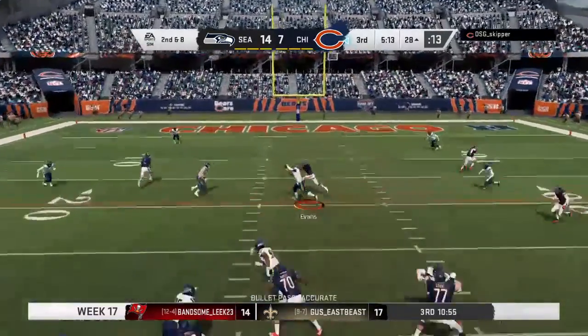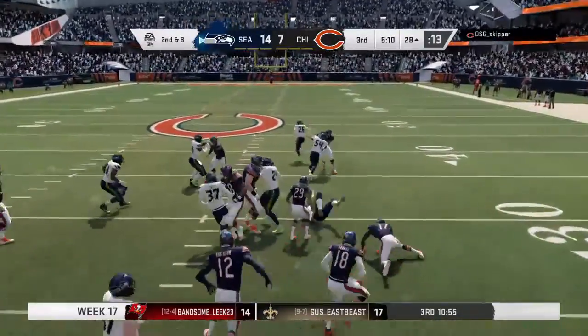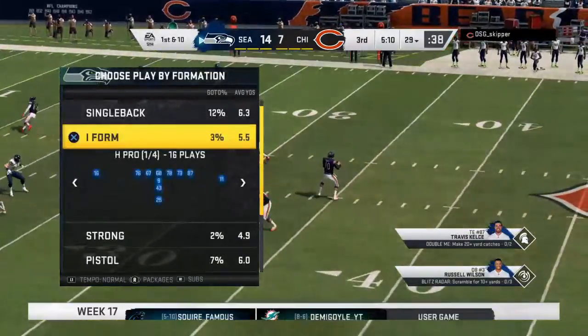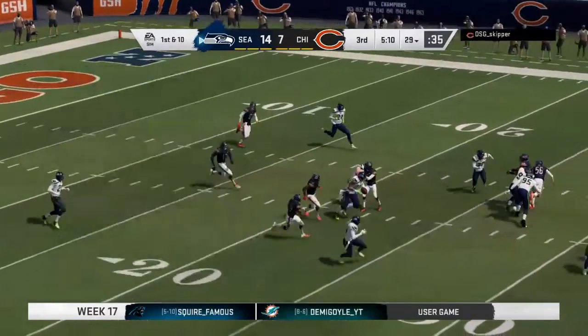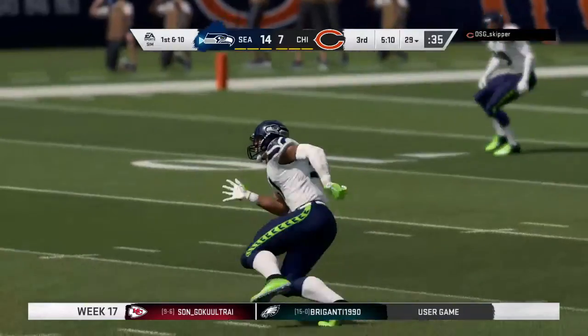Now it's Trubisky. Into a double team, and it's intercepted. Picked off at the 19. And he'll bring this one back to the 29. First possession of the third quarter, an interception, so maybe a second-half tone setter. Indeed, and not the tone they wanted to set.